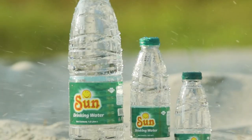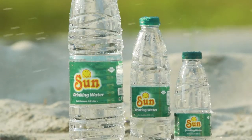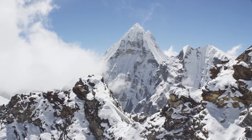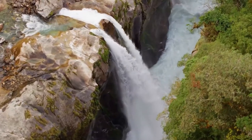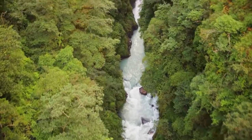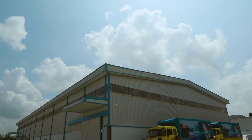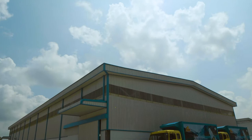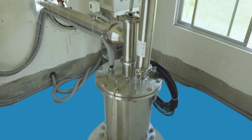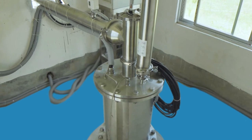Sun drinking water is the only brand in Bangladesh that sources water from a natural spring that is fed directly from the Himalayan mountains via the Brahmaputra River, giving it a unique mineral content not found in any other Bangladeshi bottled water. The purification process starts by finding the purest possible source of water.